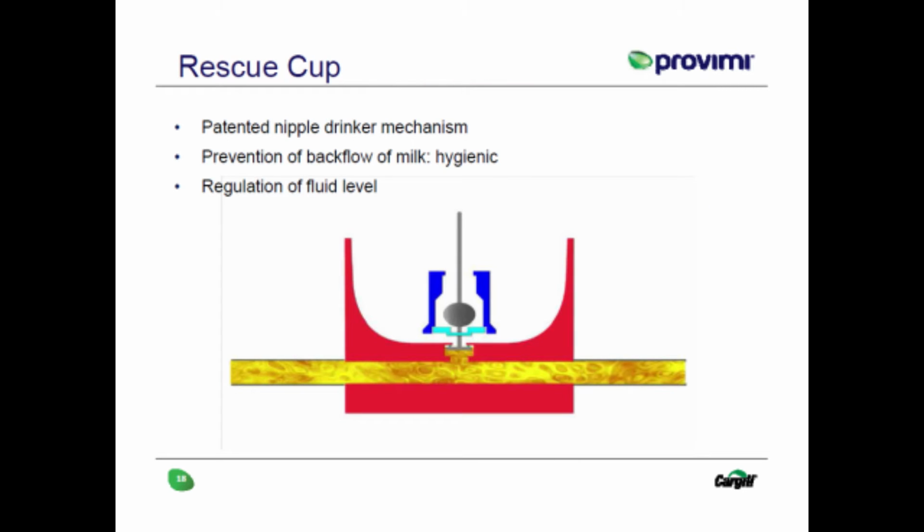Okay, one of the key features of this is the nipple system here, where it's continuous flow, but it also prevents any backflow into the continuous flow line. The nipple system here is going to regulate the fluid level. So once this milk fills up here, the pig can obviously touch the nipple, but it's not going to overfill.